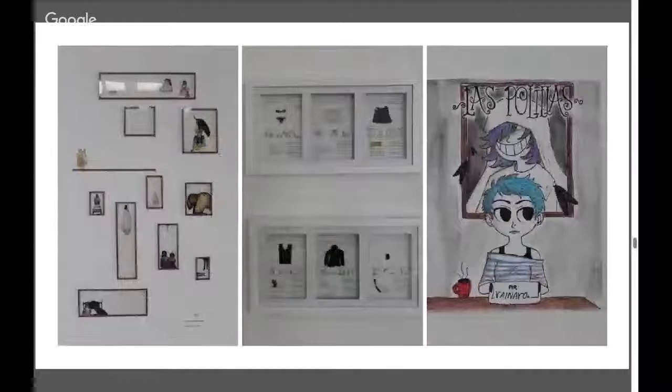Some of them drew their uniforms and talked about how they didn't like to wear them, because they felt like we all look the same, and that's not very interesting. And some of them wrote about the horror stories we used to make up. Next.